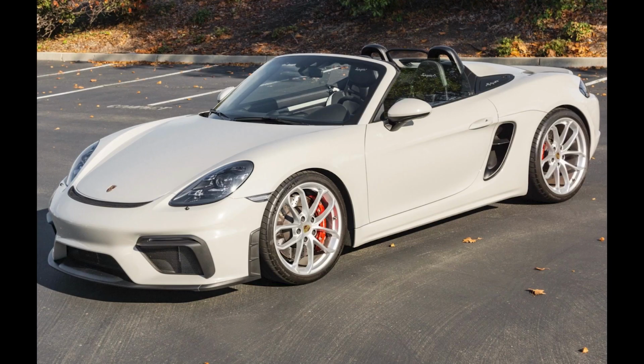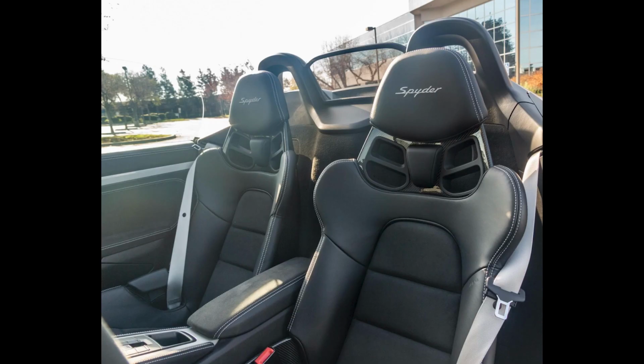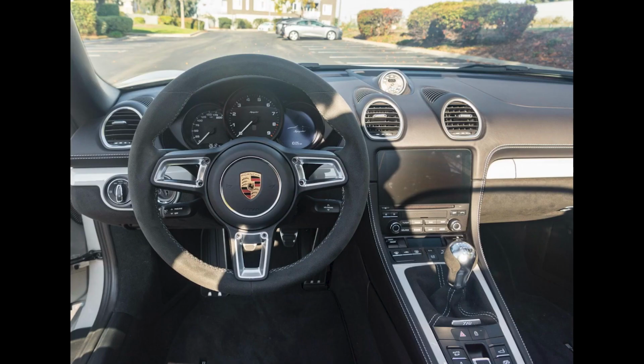On Cars and Bids, a chalk-over black 2022 Porsche Boxster Spyder with 2,700 miles sold for $114,718. Sticker on this car was $114,490. This 718 was well sold, just like a new car.